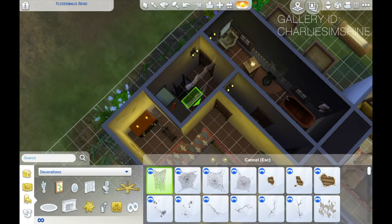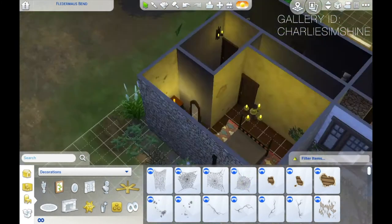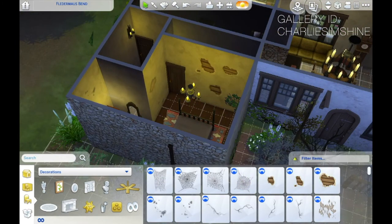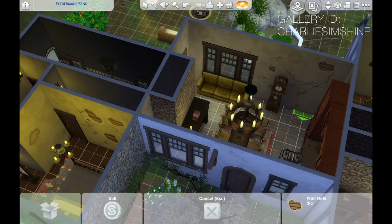I absolutely love these cobwebs and cracks and holes. I really do think they give a really nice realistic feel to this build and any build that isn't a really polished up house really. So I loved using these for this.